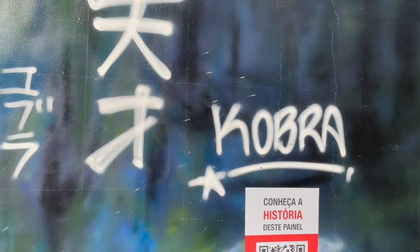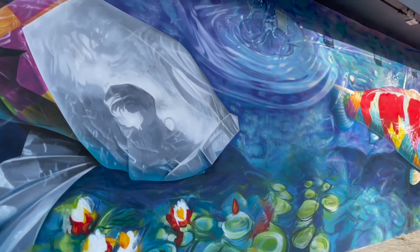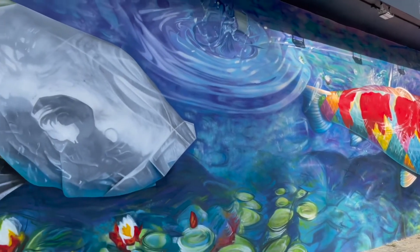So this is one of Cobra's, who's a Brazilian artist that I really like. He's from Sao Paulo. This is incredible. This is the closest I've been to one of his murals, and the detail on them is just amazing when you're up close.